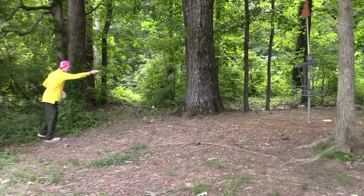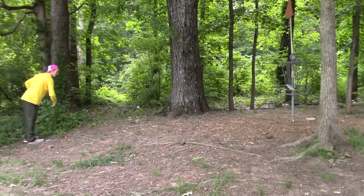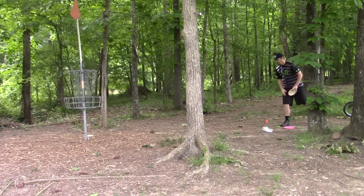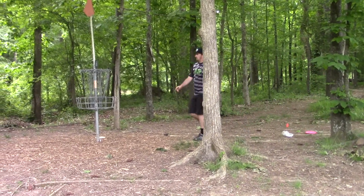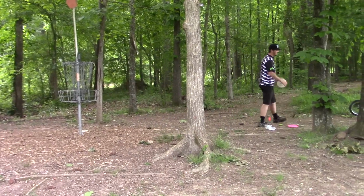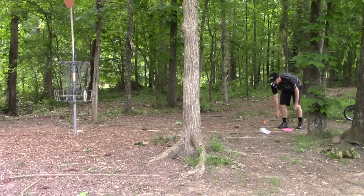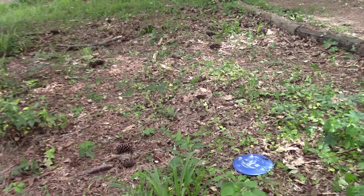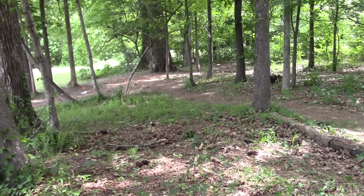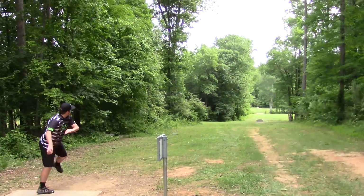Gort hit that one pretty good. These old dirty Mach 3s just don't catch that great. So Snappy gets his par. Gort's going to be stuck with his par. Had a couple chains crossed up right there. Went and straightened them out before they spit me out. Oh, this is the look from Josh's line. So he actually had to go around that leaning branch.